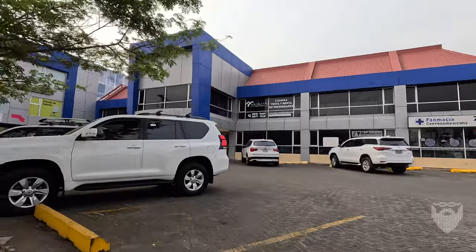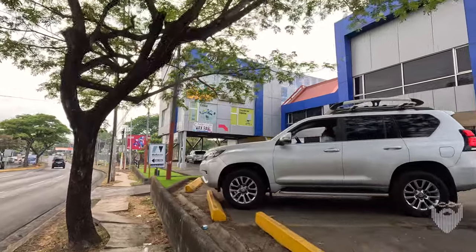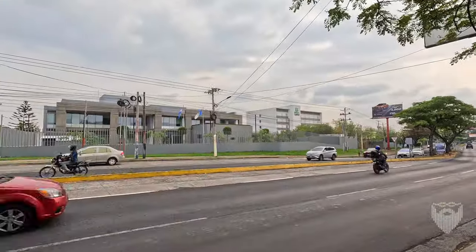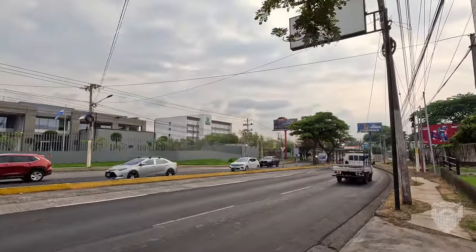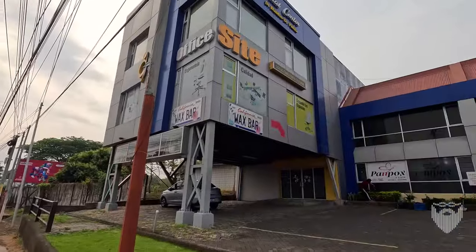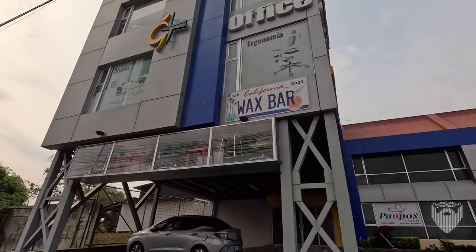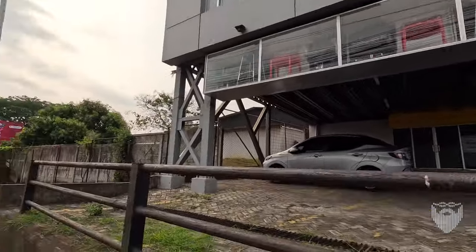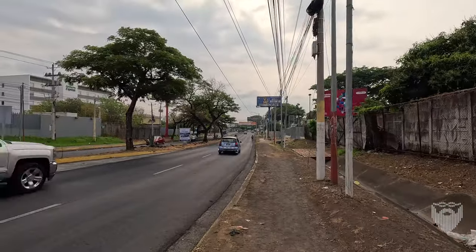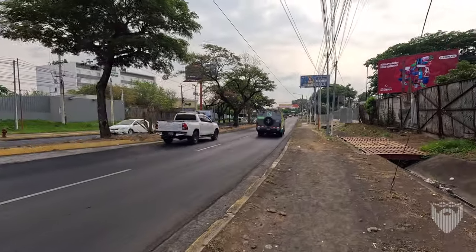Another nice plaza here with offices on the second floor. Got some offices and the Holiday Inn Express right over there. California Wax Bar. This is an office site. So this is a place where you can rent offices for the day or by the month or whatever, like small rental offices. Not a ton of that in Managua, but it definitely exists. All right, just gave the camera a second there.